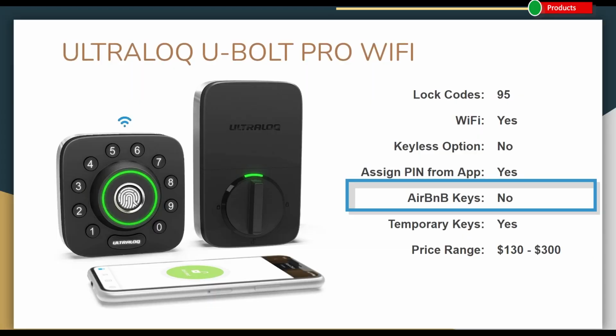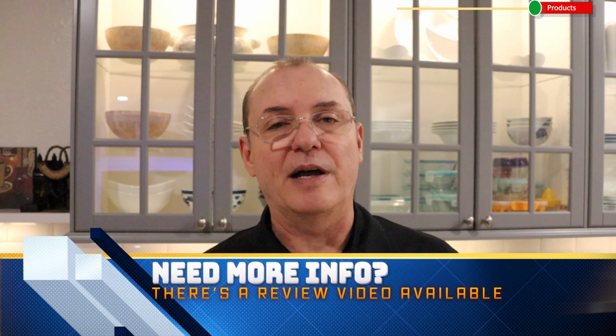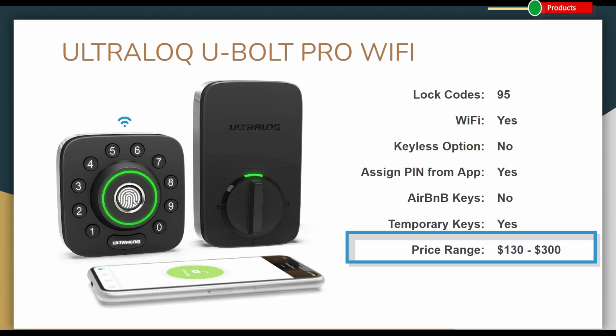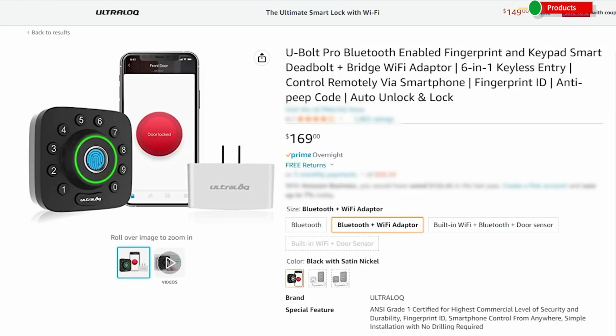And I don't see anywhere that it integrates with Airbnb or VRBO, but I hear rumors that that might be coming soon. The U-Bolt Pro also provides temporary codes that expire on a certain date. I see prices between $170 and $250 at the time of this recording.